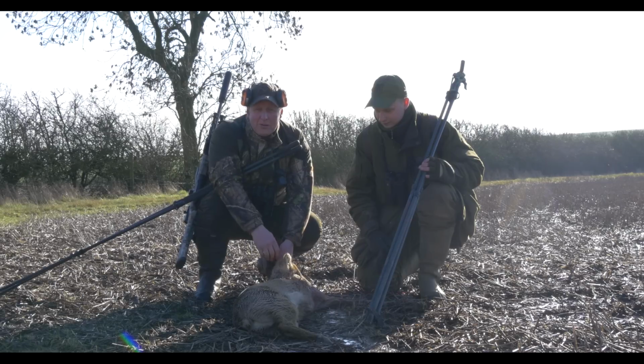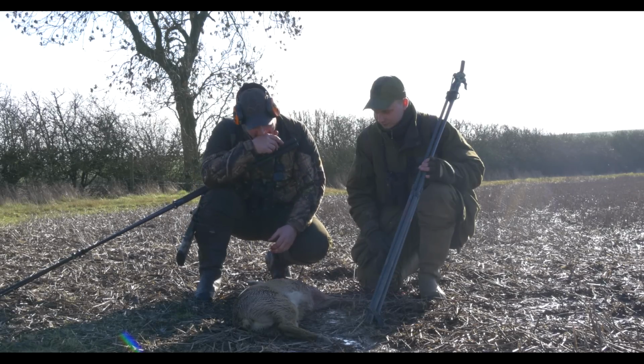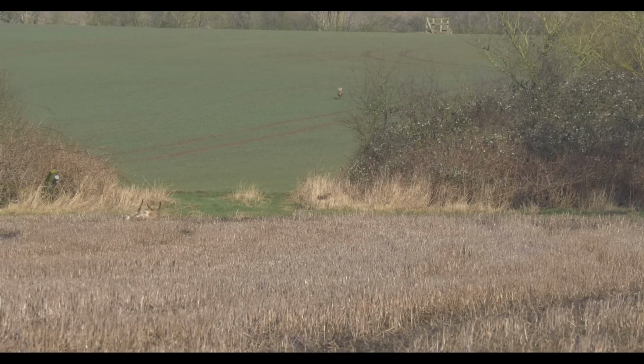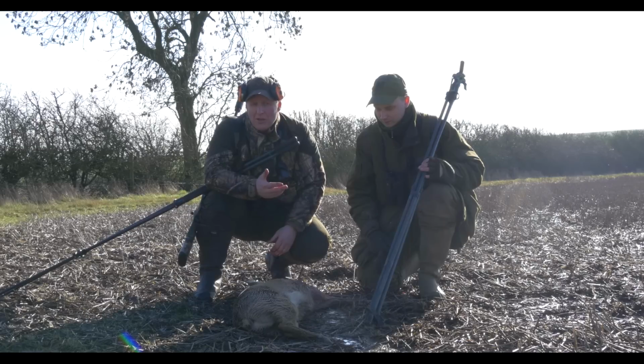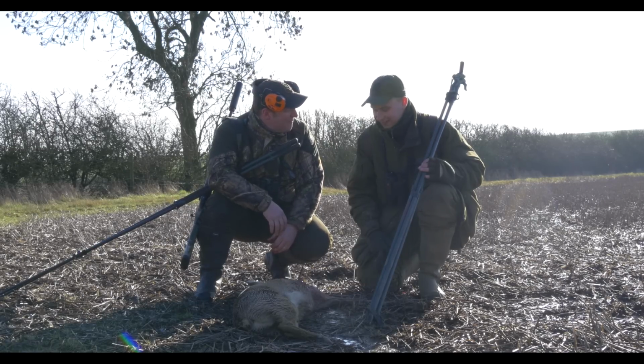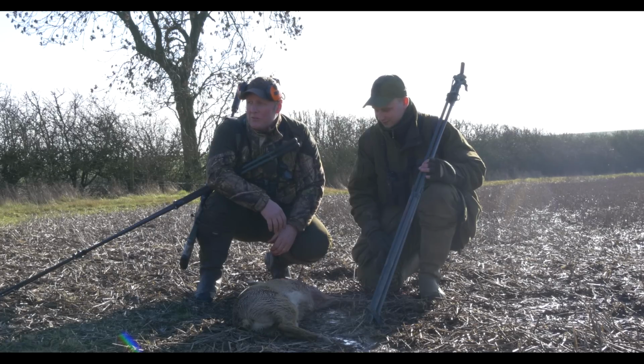Did a great job, about 100 metres. I'm using a Hornady GMX bullet, and you can see he acts very much like the SST bullet. Drops on the spot. It's not that much of an animal. Not much bigger than a muntjac, but meant to be the best eating, isn't it, Sam? Yeah, it's lovely, mate, lovely. We've had an absolutely fantastic morning so far, and it's only just 10 o'clock, so we're going to get him cleaned up, and we're going to go and have a look around for some more.